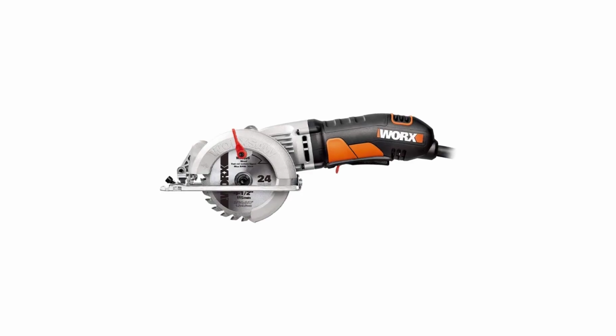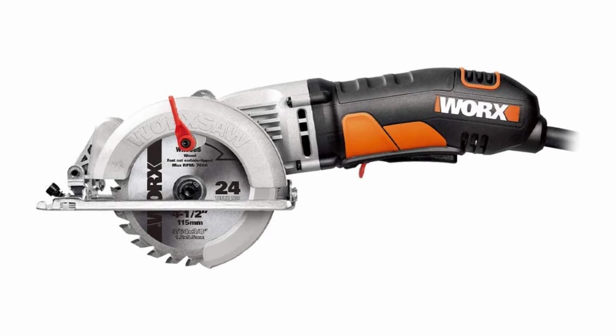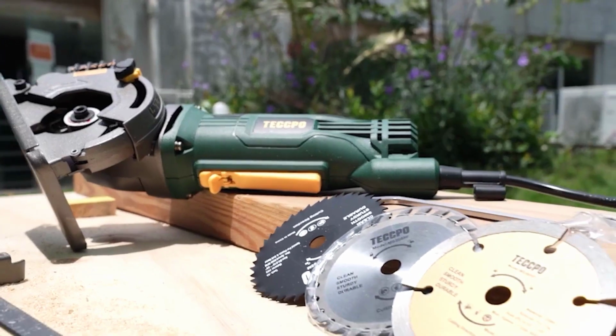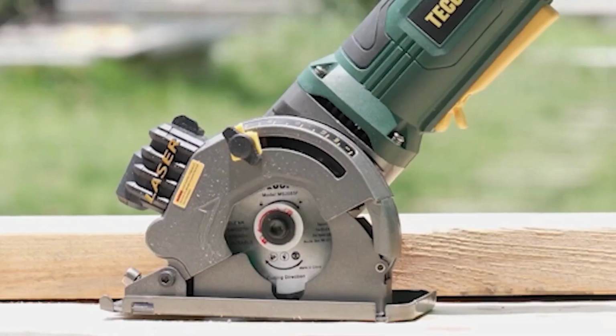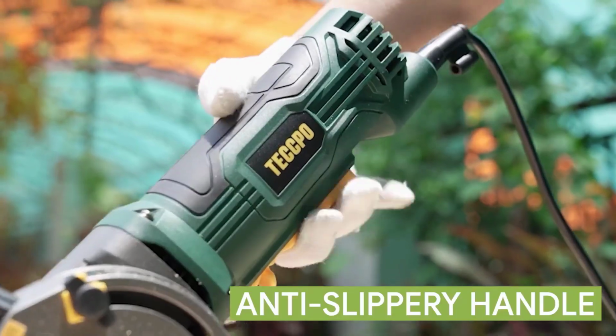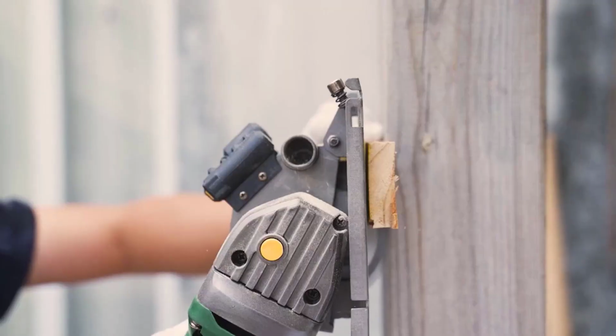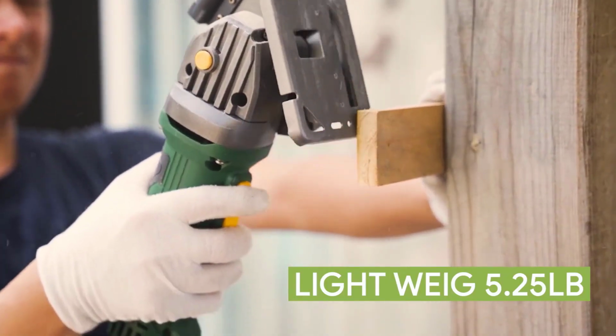There are many products available to choose from, each with different characteristics, benefits, and prices. To help you make an informed decision, I did extensive research, read tons of reviews of customers, and compiled a list of the best compact circular saws from reputable brands. After much research, I found these products much helpful for people like you.